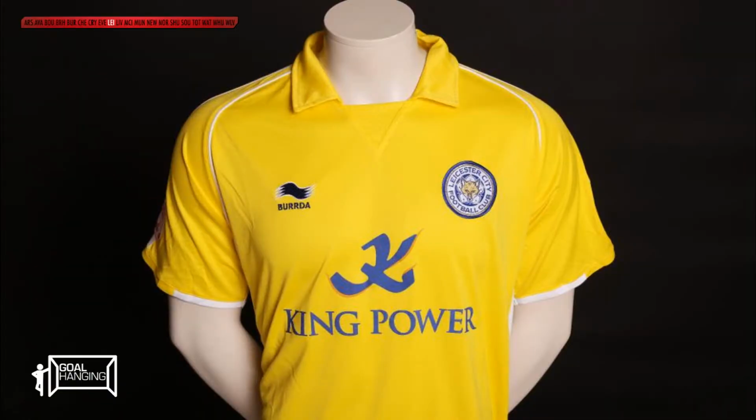It's like the third kit, for example. Or they had a yellow kit as well. Who did the pink a few years back as well? We had it last year. I think they did, yeah. And that was awful. Everton had a pink away kit a few years back, and it was horrible.